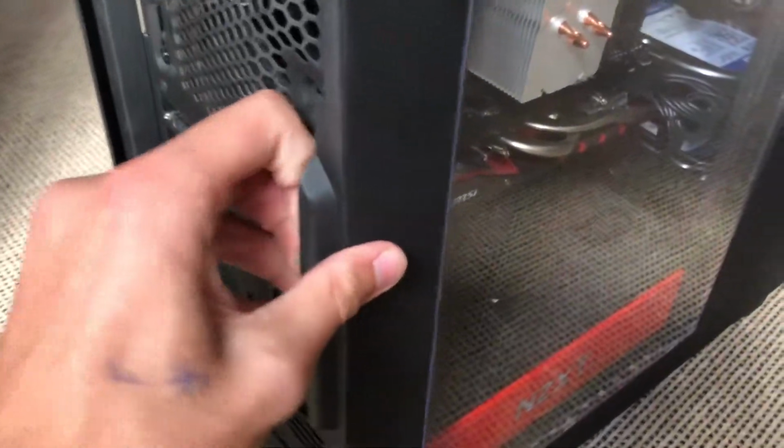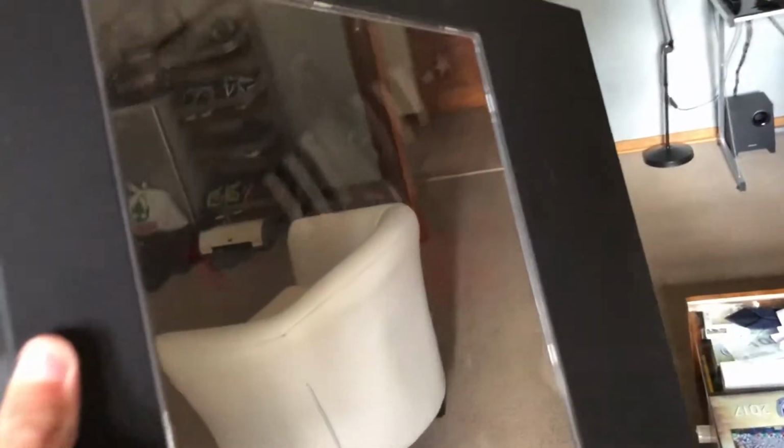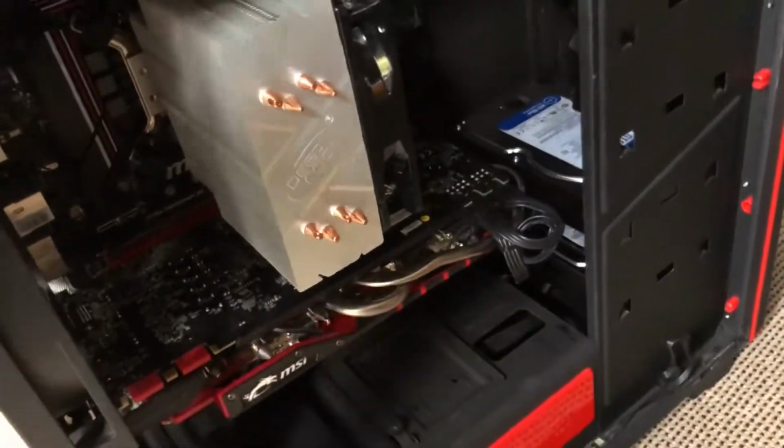That should loosen up the side panel. It's not loosened completely. Now, then you take off the side panel, which is easy, and because I don't have a tempered glass one, this is plastic, so I'm going to be quite careful with that because it does scratch easily. So I'll just plump that down on my bed, and then we have the inside of the computer. Now I'll give a quick rundown.